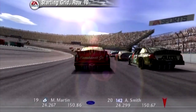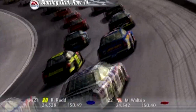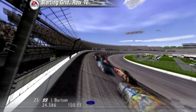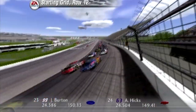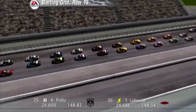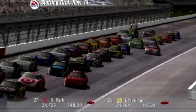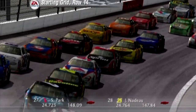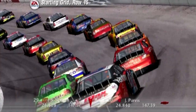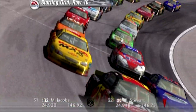In the 10th row are the Mark Martin Ford and the 142 car. Starting the race from row 11 are the Avalon Ford and the Napa Auto Parts Chevrolet. The 12th row has the Citgo Ford and the 63 car. Starting the race from row 13 will be the Sprint Dodge and the Kellogg Chevrolet. In row 14 we have the 1 car and the UAW Delphi Chevrolet. Starting from row 15 will be the 137 car and the Kodak Chevrolet. In the 16th row are the 132 car and the Home Depot Pontiac.